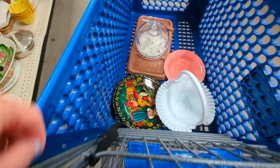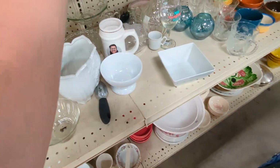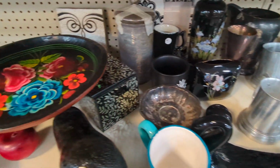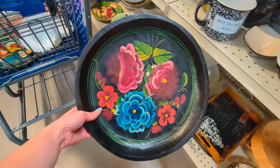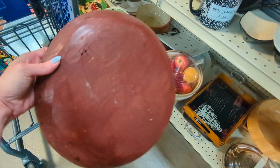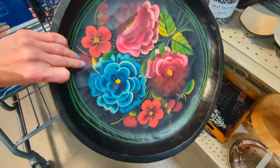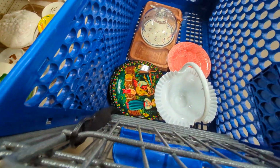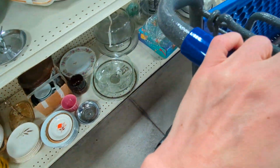Alright, so I did pick up those lacquer plates, and I just looked them up. Alright. So this is pretty. It looks like a Mexican painted wooden tray. They want $4 for it. I'll go ahead and pick that up. It's really pretty. I love the florals on it. So I did pick up those lacquer plates. This is what I have so far, because I put those other dishes back.